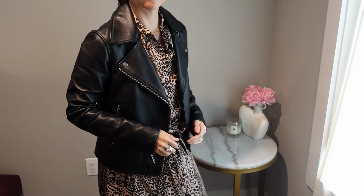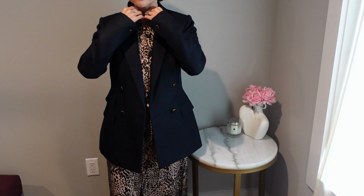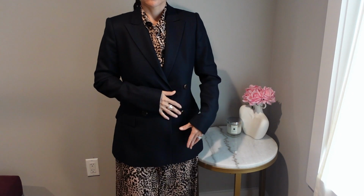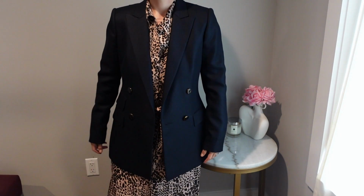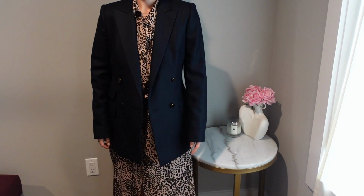Next is the Reiss blazer, which is a double-breasted version, and in my quiet luxury video in the past, this was actually one of my top picks before the sale even came up. So this is just a brand where, like I said, once I buy one and I like it, I'll just keep on buying multiple. So I do have the blue blazer in a similar style of the double-breasted, and they have a few in the sale.